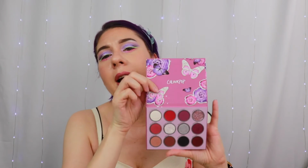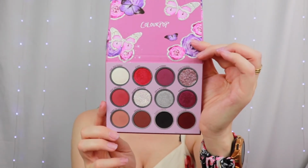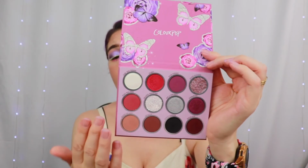They are so adorable. I love this kind of mauve-y color. It's one of my favorite colors of life, I think. It's just so, so pretty, and it's so elegant. I adore it. And then the inner packaging, also super cute. It's got those butterflies, and that's a pretty palette. I look at that and I go, that is so, so pretty.